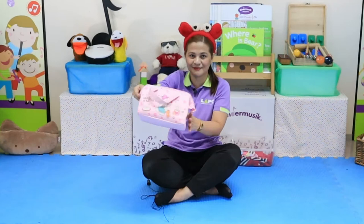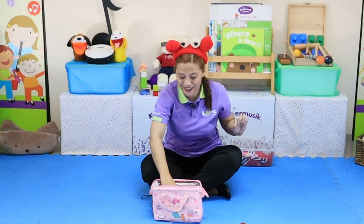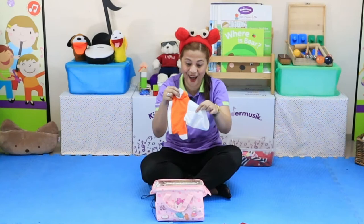Now, let's get to know the English words for colors and clothes that help Teddy to get dressed. But before that, let's see what Teddy got in his suitcase. Do you know what's inside of this suitcase? This is Teddy's red t-shirt. And these are Teddy's blue shorts. And look! This is Teddy's orange sweatshirt.